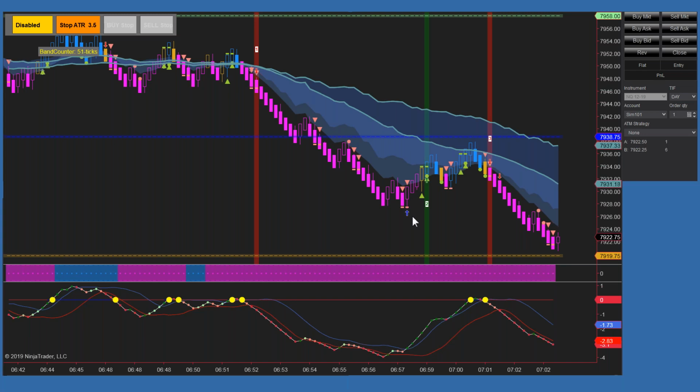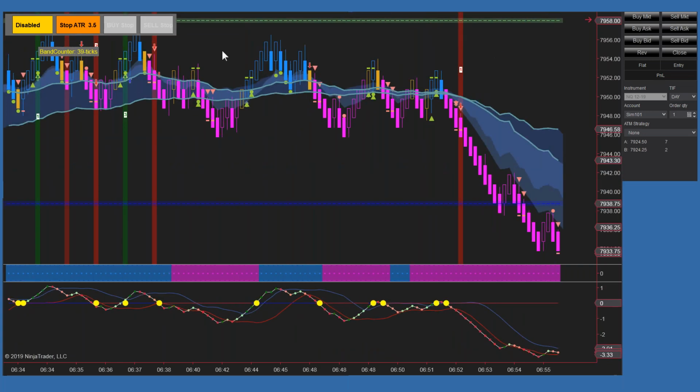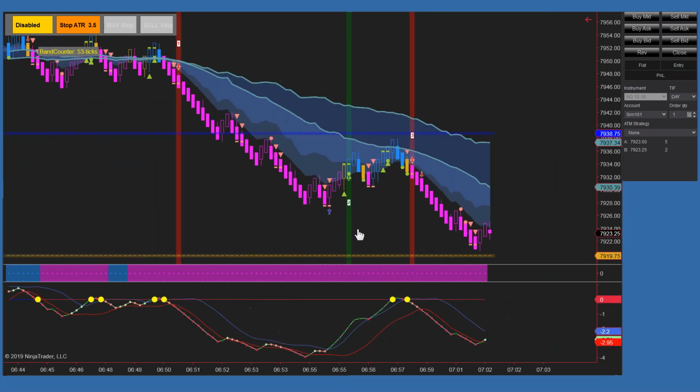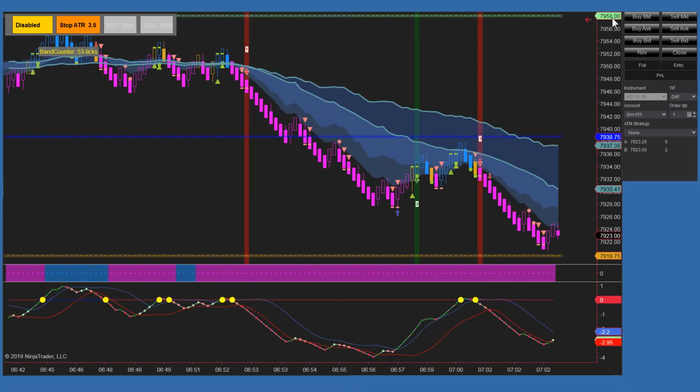Wow, the sellers beating up on the buyers here today. Moving two zones all the way here from the secondary resistance line through the primary resistance line all the way back now to the median line.